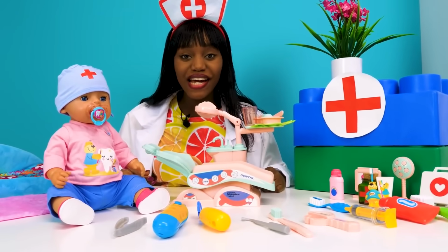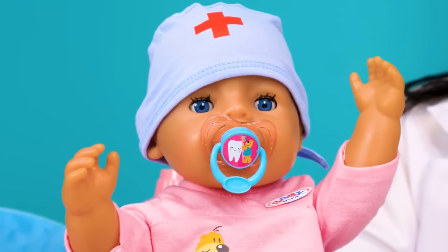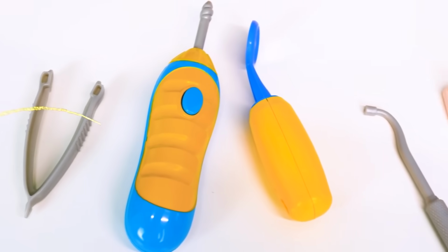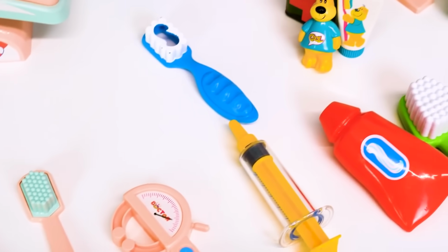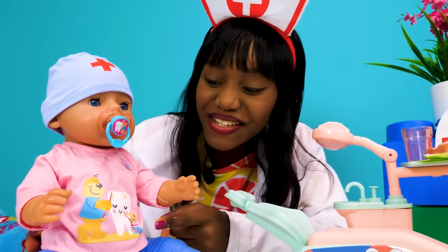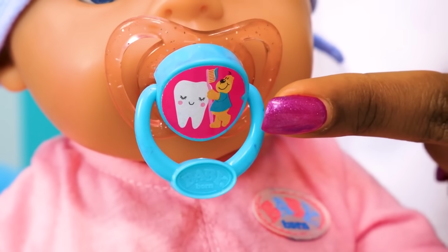Hi, my name is Grace, and this is Emily. Today, we're playing dentist. Yay, dentist! Look, we've got a very special dentist chair over here. And we've got so many toy dentist instruments. Today, Emily's gonna be my assistant. Look at her outfit. It's so cute. There's a teddy bear cleaning a tooth over here. And also a pacifier. There's a teddy bear cleaning another tooth.